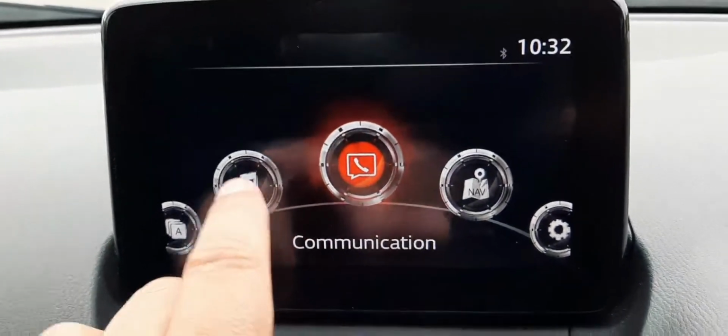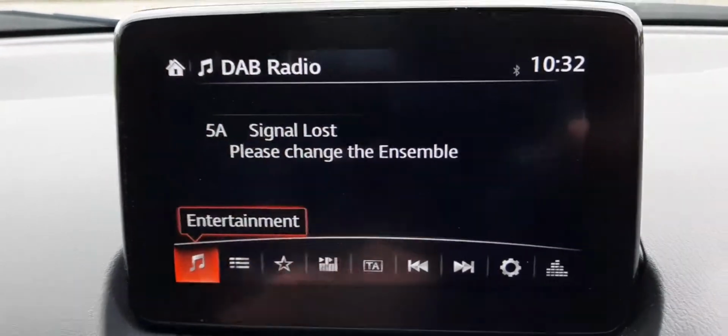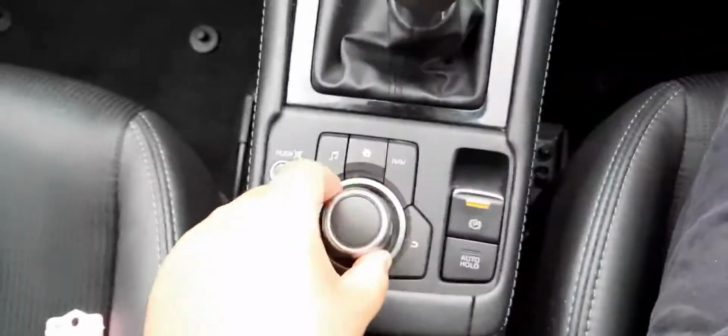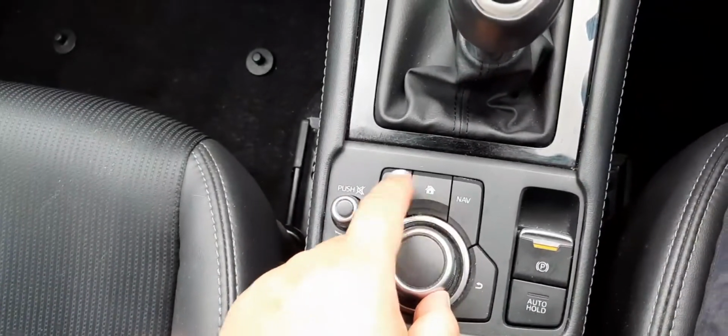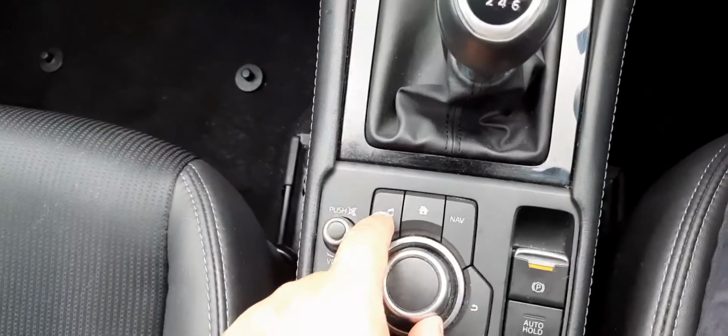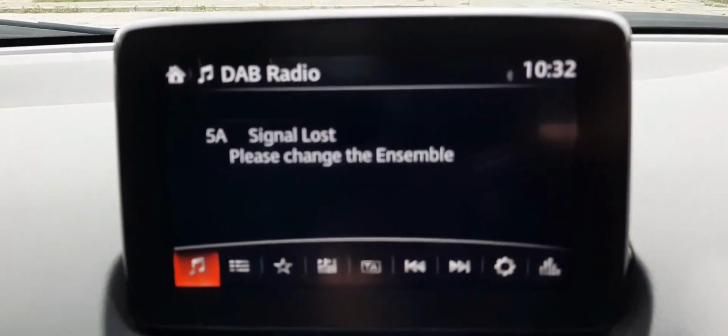Okay, right. So let's move over to this screen here. Now this is touch screen. However, once you're moving, it disables as a touch screen, and then to operate it, you've got to use this multimedia commander. I call it the human interface. You've got some quick keys here like music, home screen, nav. Okay, so look, home screen.